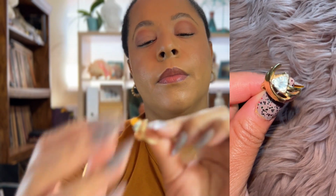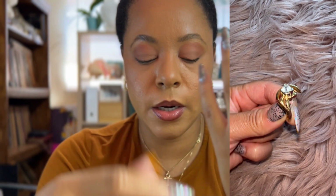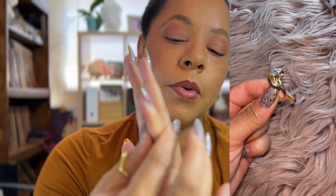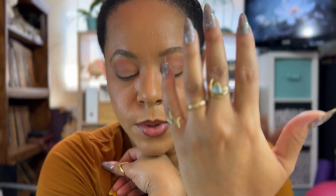But anyway, I believe that is it for all of my gold rings. I think I've shown you all of them. Month of March, aquamarine. If I didn't show you that already, I can't remember. And then let's see what that stack would look like. Let's do heartbeat ring, and then I think I showed you this, so that's what that would look like as well.